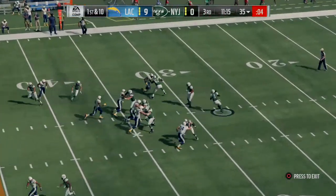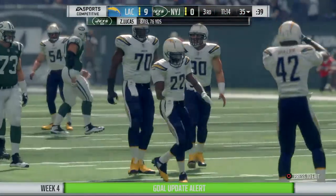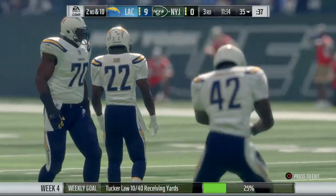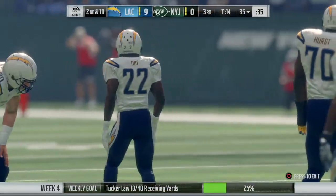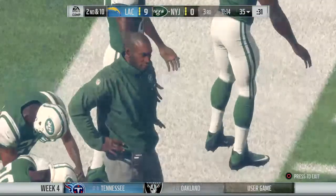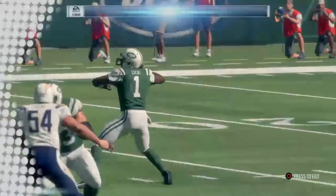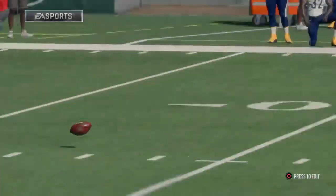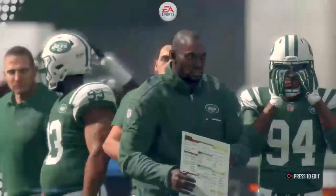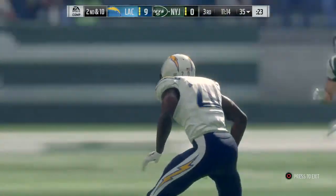Play clock winding down. Back to throw. Lucas over the middle, and it's incomplete. Second down following the incompletion.